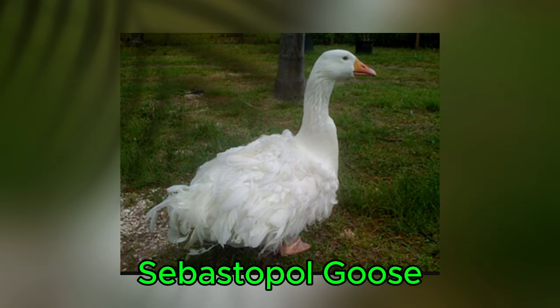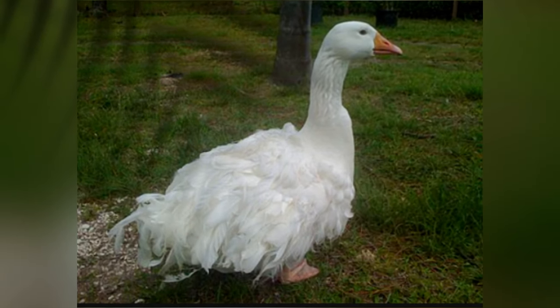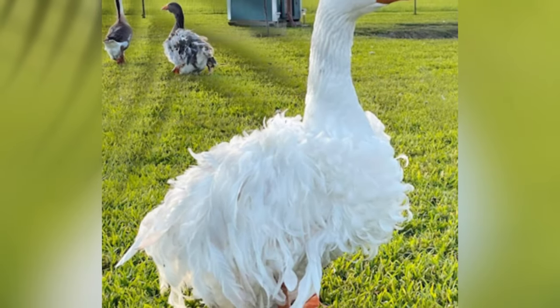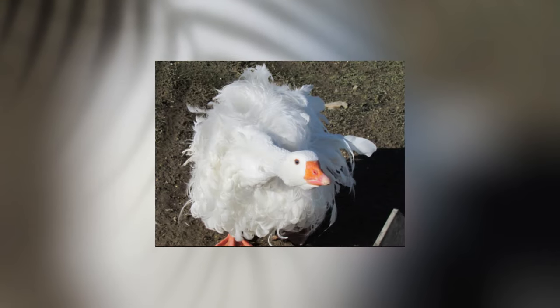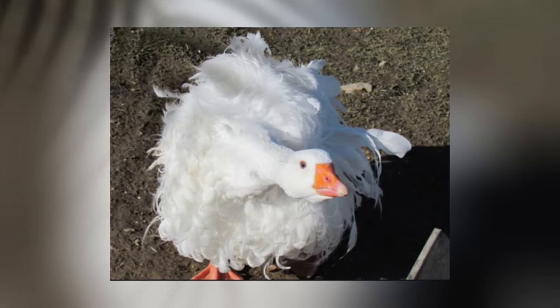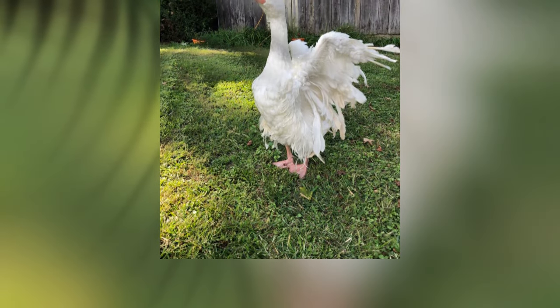Sebastopol goose. Like a feather duster come to life, Sebastopol geese with the frizzled gene are adorned with a fluffy mop of shaggy feathers that point in all directions. These birds are usually white with blue eyes or grey with brown eyes, weighing in at 10 to 14 pounds.